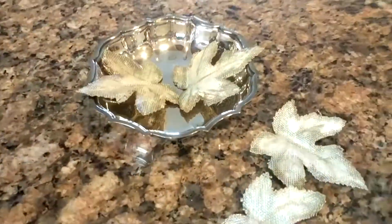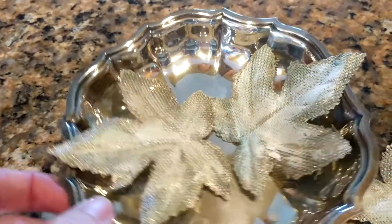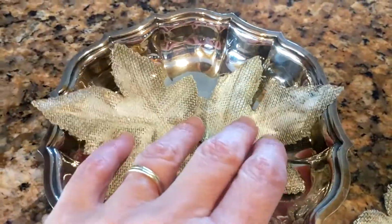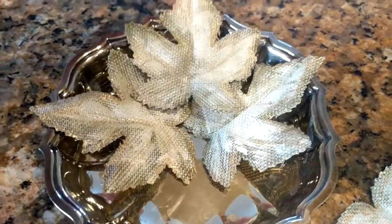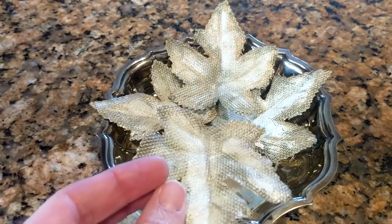Then I have this little plate, silver plate here, silver dish, and I'm taking some of the leaves that I painted that were the green burlap leaves from the dollar store, and I'm putting them two going horizontally and two going vertically. See if I can turn this the right direction one-handed.